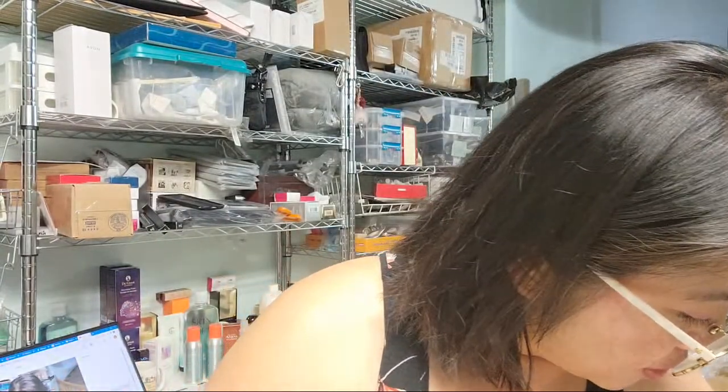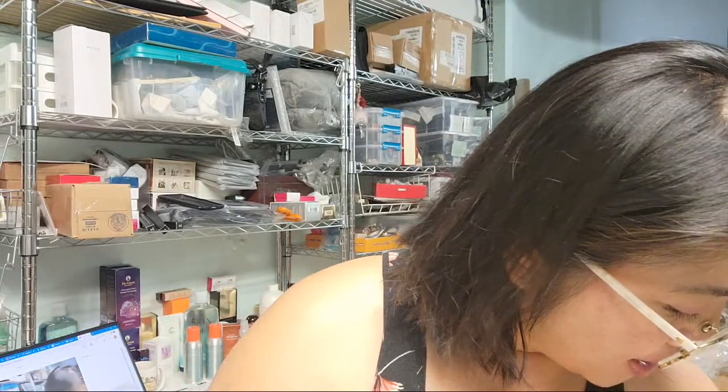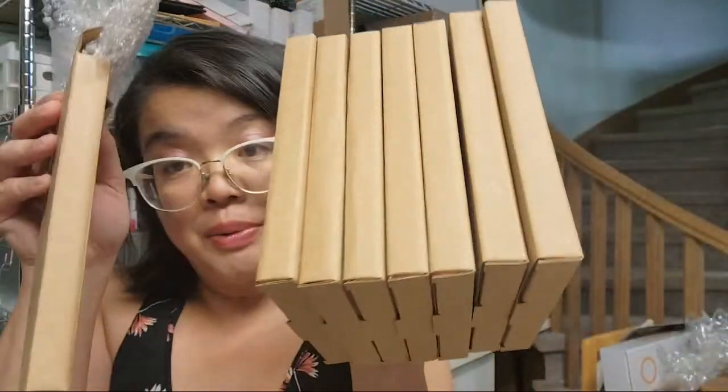So here I have 2, 4, 6, 8. I have 8 sets. I'm going to put this back after the video. But I have 8 sets here, and then I have another entire case. I think this is the first time I've ever ordered something in such a large quantity where I got just a case of that same product.